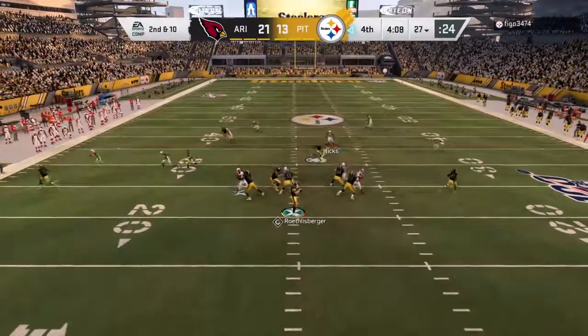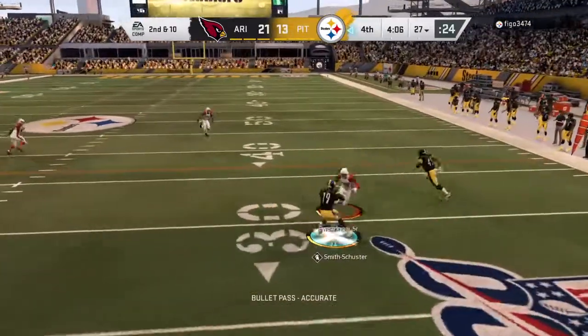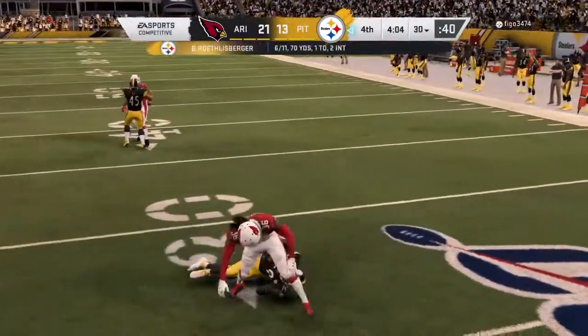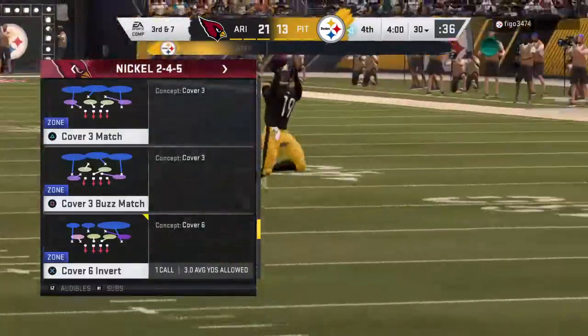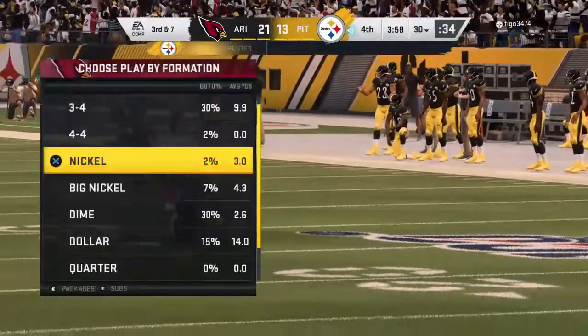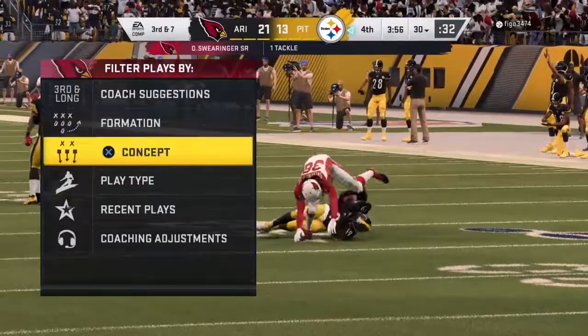2nd and 10. It's Roethlisberger once more. Open man right side is Smith-Schuster, complete. Only 3 yards on the catch. It's 3rd down. One thing I think that's safe to say defensively, the tackling's been really good.